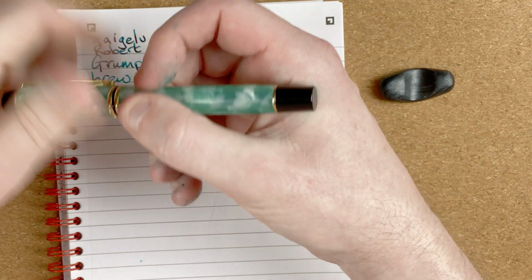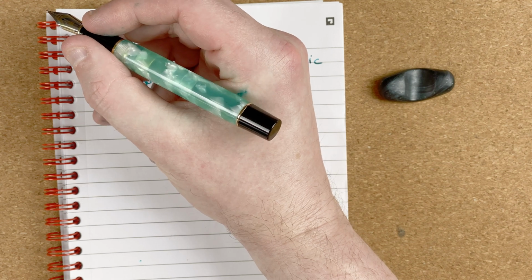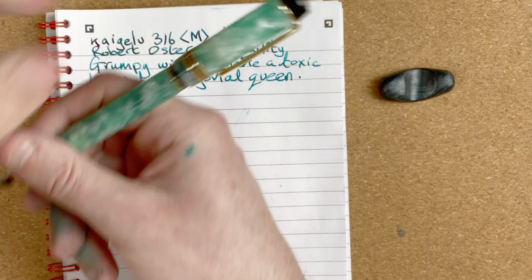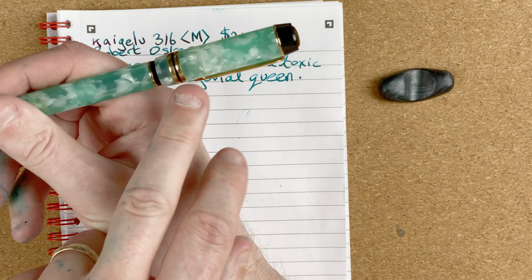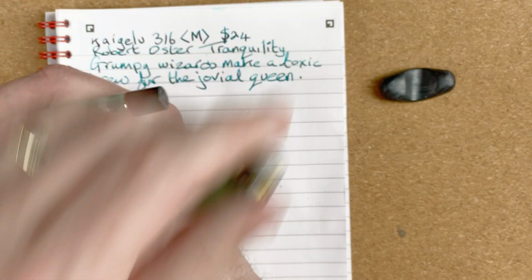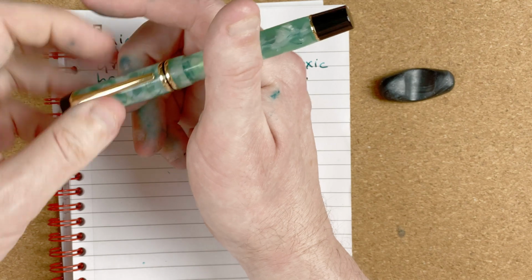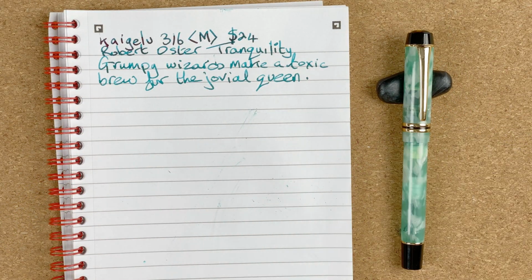If I take the cap off and show you, there we go. Fits nicely in my hand. It's not overly big, not overly small. I don't need to post it. If I wanted to post it, it only goes onto this black end cap. And yes, it's fitting on there, but I don't know, to me, it just doesn't look right. And it feels really back heavy then. So I only ever use this unposted. So this is the Kaigelu 316 with Robert Oster Tranquility.